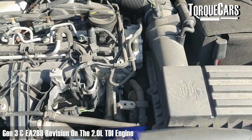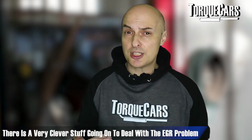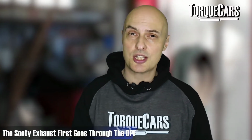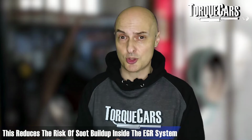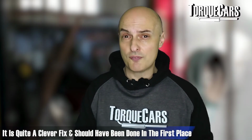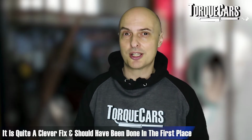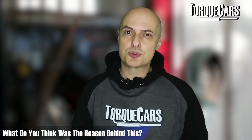So on the 2-litre TDI, the Gen 3 and the EA288 revision that they did, there's some very clever stuff going on to deal with the EGR problem. The EGR was starting to clog up with soot. Instead of pushing the sooty exhaust from the engine through the EGR into the intake, it now goes through the DPF first, which eliminates a lot of the soot. So that's significantly reduced the risk of soot buildup inside the EGR system. It's quite a clever fix. It's quite obvious, really. Why they didn't do it initially, I don't know.